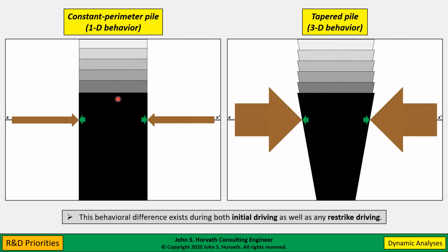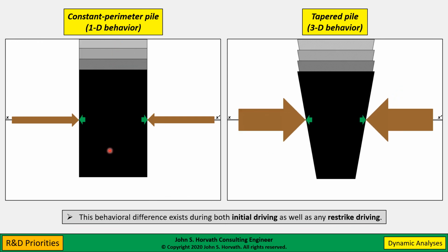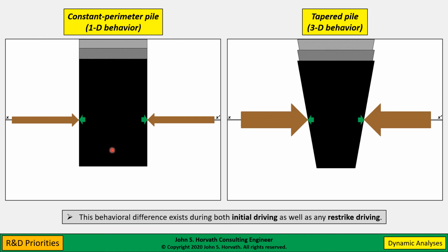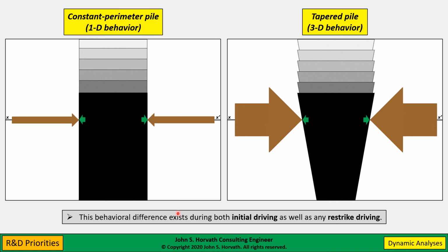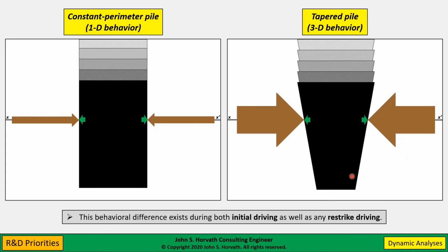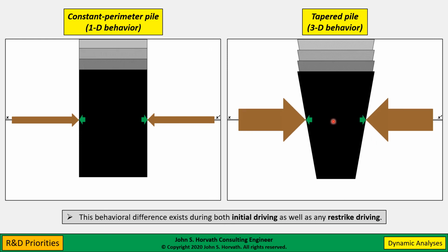Again, this is a constant perimeter pile. Clearly that undergoes one-dimensional behavior. Whether this is initial driving or restrike behavior, yes, all of the displacement of the pile is in one dimension, the longitudinal direction. All of the resistance is occurring along the shaft due to some frictional mechanism and some toe end bearing. Clearly with a tapered pile, the relative displacement is two-dimensional.